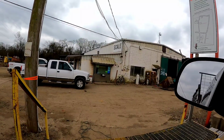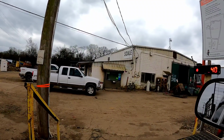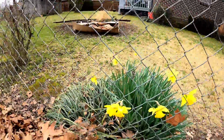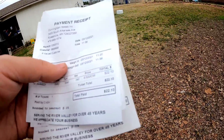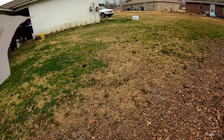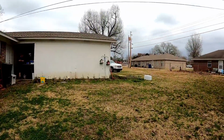Look, we unloaded, and when we came back, there's a big sign on the window that says lunch. Alrighty, guys. All done. It wasn't much, but it was $23.10. So, found some copper and brass. Had a little bit of fun.